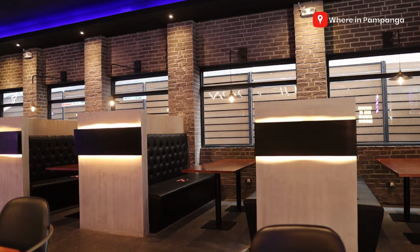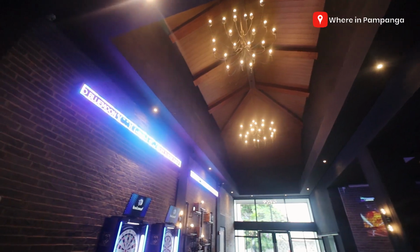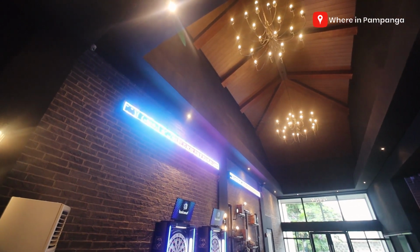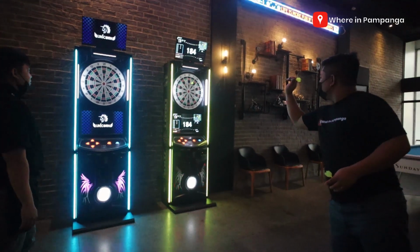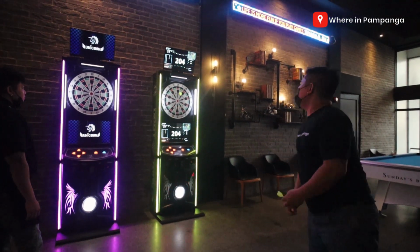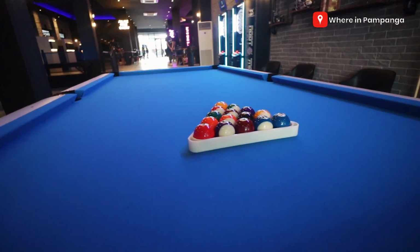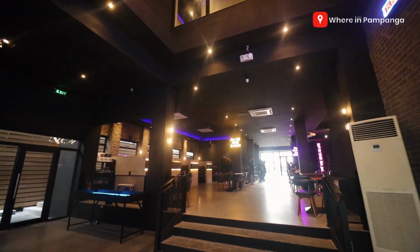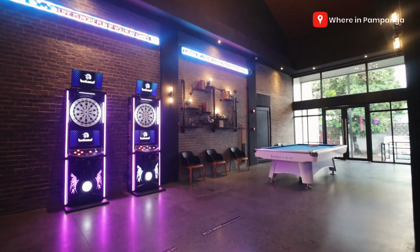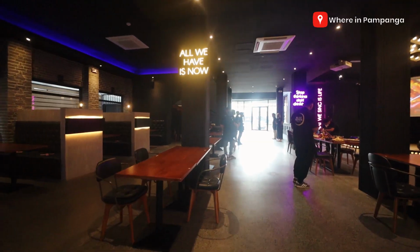Secluded tables, chairs for your pleasure. Impressed ako dito guys, tignan nyo. Look at that. Now, this place is intended for sports bar. Again, notice meron tayong mga darts board. We have a billiards table. So this is the first floor. Again, I'm really impressed how huge the place is. Just first floor pa lang na to, it can accommodate more than 60, I think so.